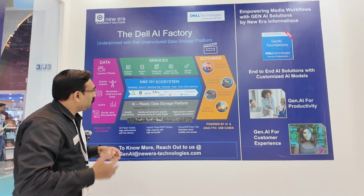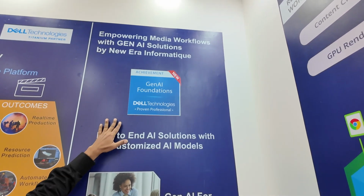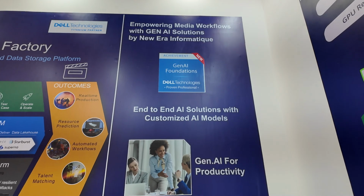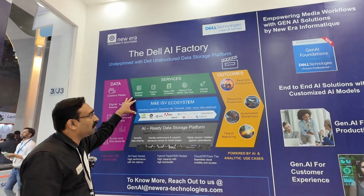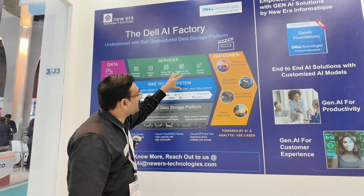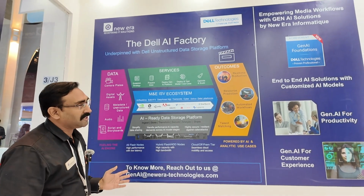We at New Era are certified and qualified professionals, with our certifications, as you see, for Gen AI Foundation on Dell proven technology. We help our customers travel this journey right from the time of establishing a strategy or a thought process on what solution needs to be attained, right up to the scale of operating and managing it in a production environment. So we can help you through with end-to-end AI solutions.